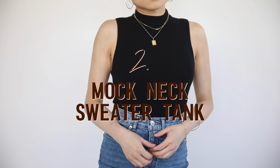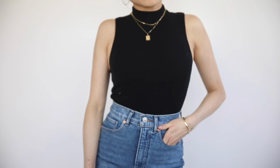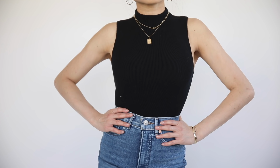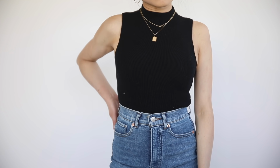Number two is another transitional weather favorite. This is a mock neck sleeveless sweater. It looks so polished and professional, great for personal or work life, and it's a nice hybrid between the soft knits of fall and the sleeveless tank silhouette of a summer top.